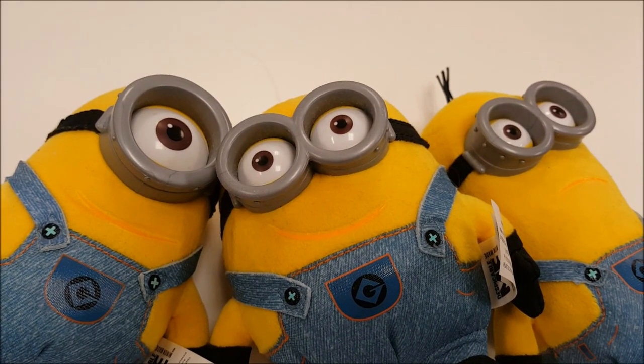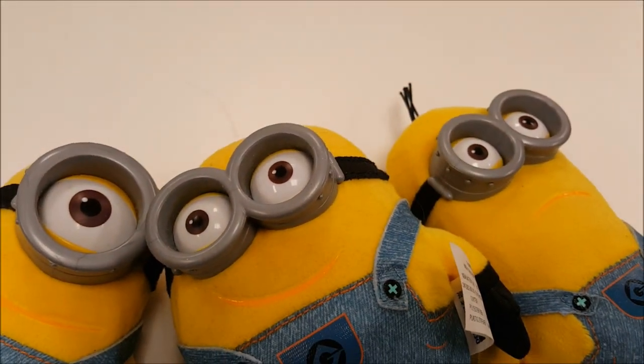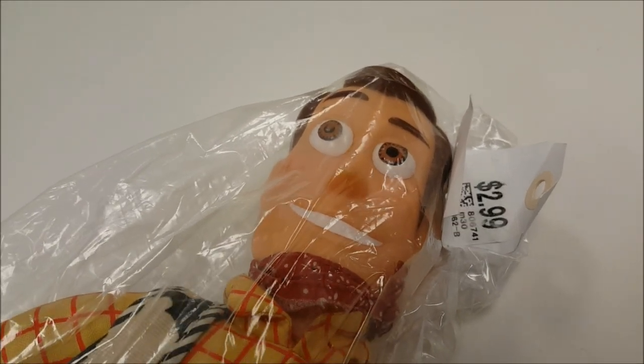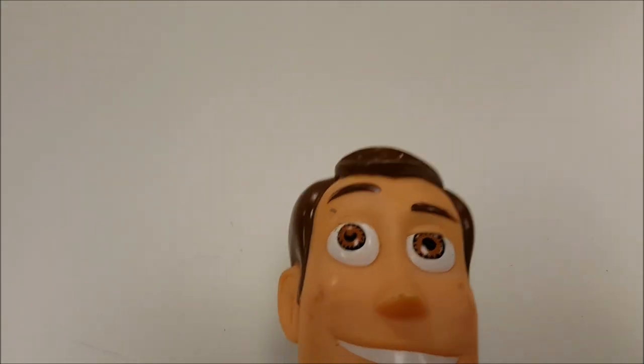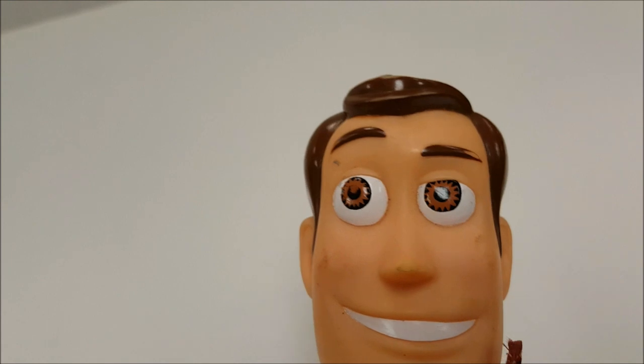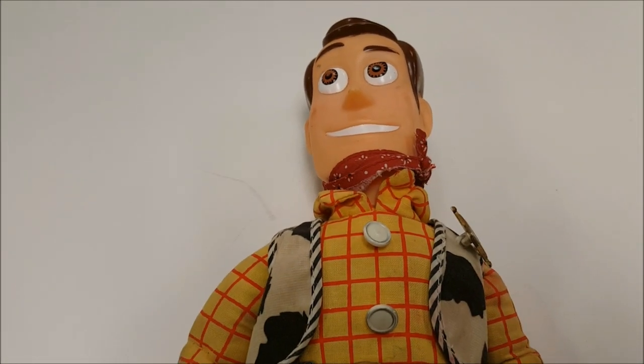These guys are too adorable. Each one is tagged with the Despicable Me tag and they look nice and clean. The next bag is Woody that we purchased for $2.99. I'm always glad to buy Woody. This one does look like he needs a little bit of cleaning, but he looks to be in fairly good condition. Glad we got him today.